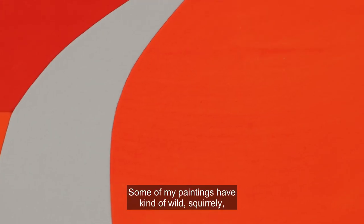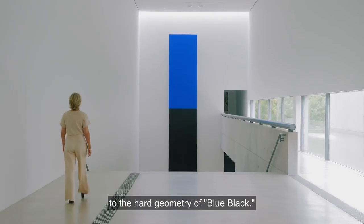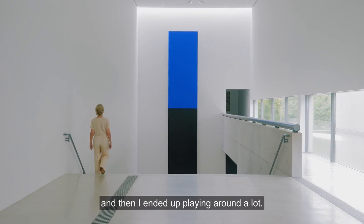Some of my paintings have kind of wild, squirrely, curvy forms, but that's an intentional foil to the hard geometry of blue-black. I just started with blue-black, and then I ended up playing around a lot.